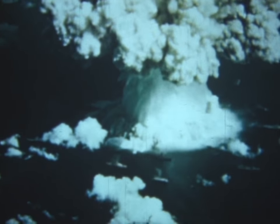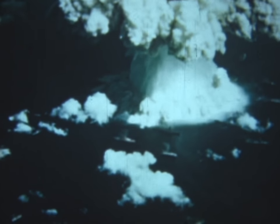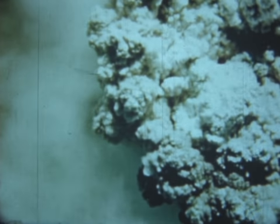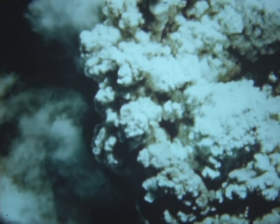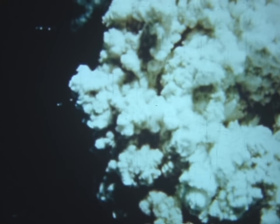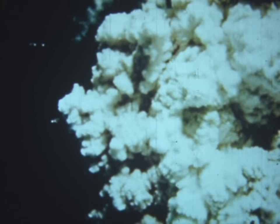A spectacular aerial view taken from directly over the blast. Flying over the target fleet after the blast.